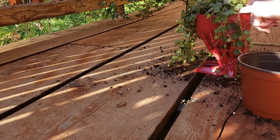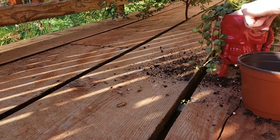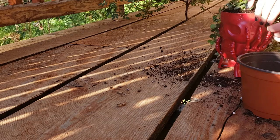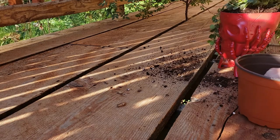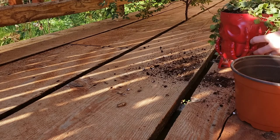And it's still cool. And then I even push down a little bit around the edges here so that your water has a place to go. Make sure I have enough dirt here. Yeah, that's looking good.